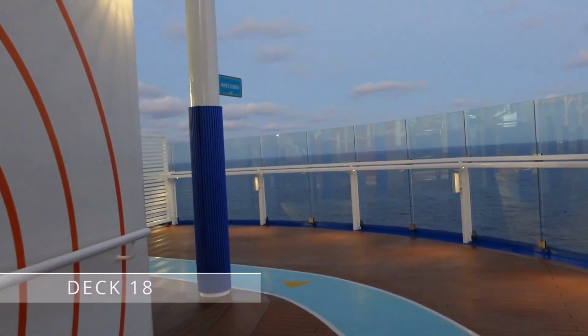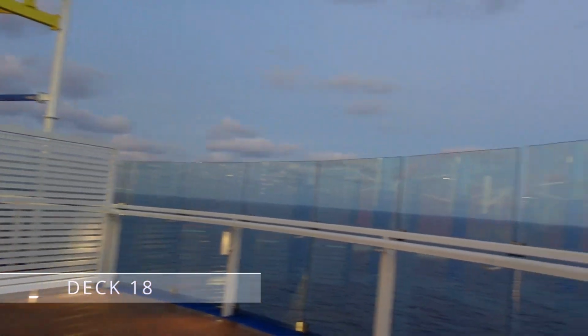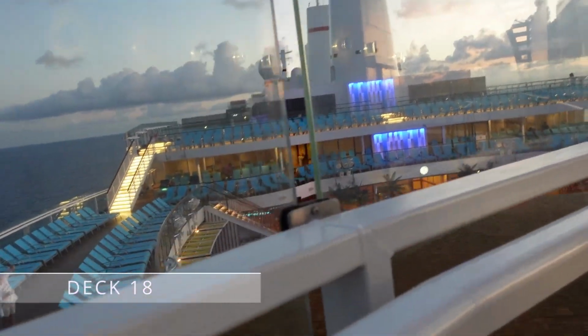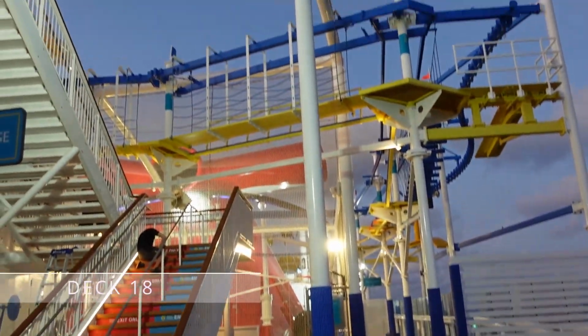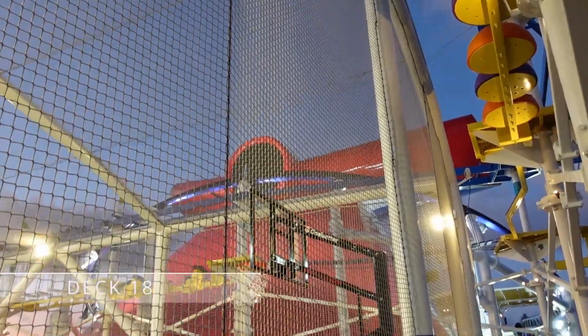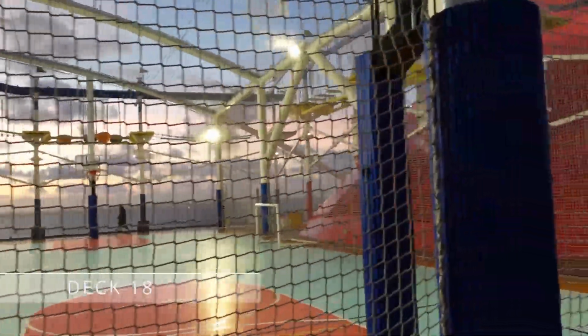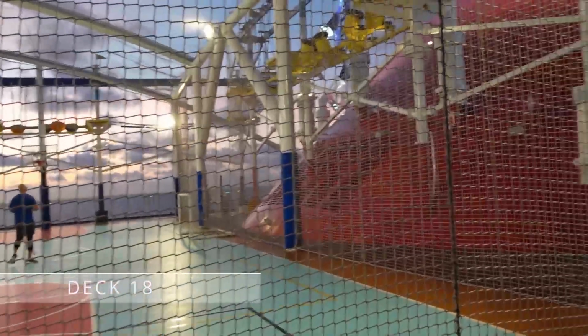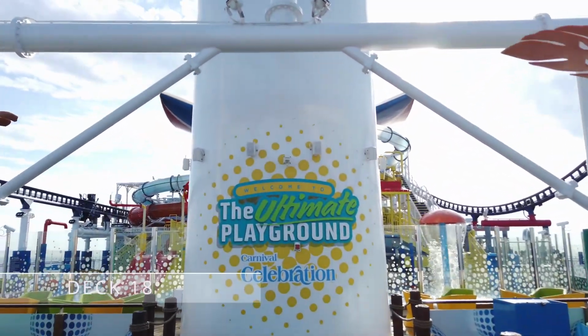There's the WaterWorks over here for the kids. There's also a basketball court. You can overlook the Lido Deck from here. You can watch the people on the obstacle course from here. There's a basketball court here if you want to play basketball or just get some kind of workout on. Got a lot of open space, nobody's in here. They have a soccer net over there too if you want to play soccer. Welcome to the ultimate playground.